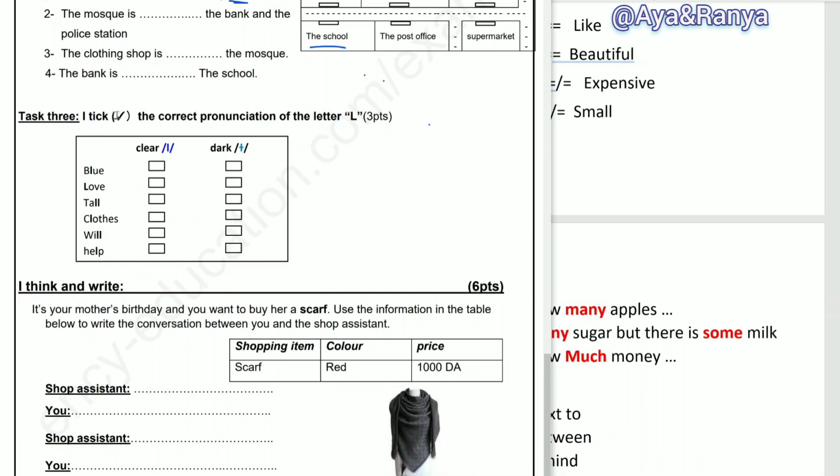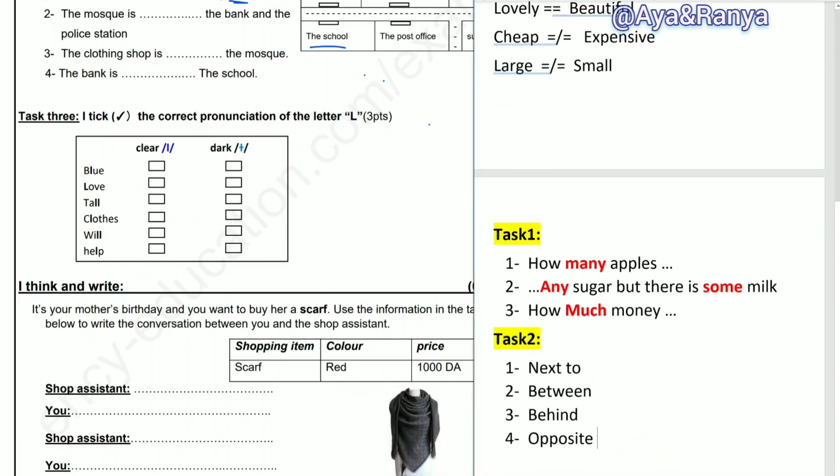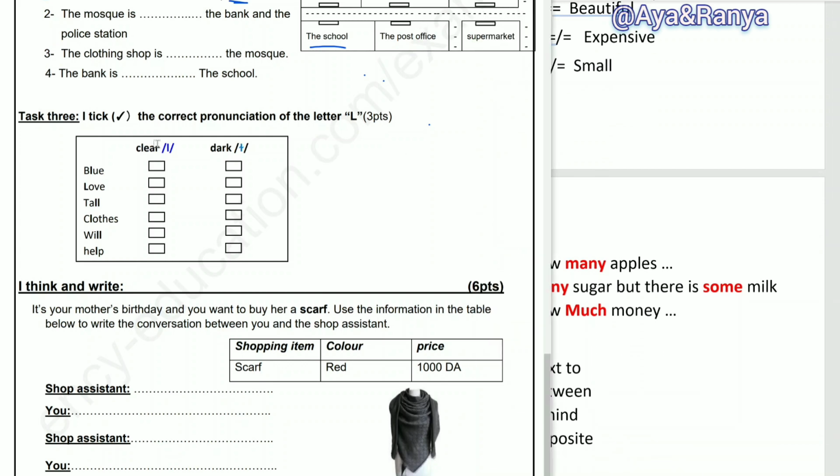Let's do task 3. Choose the correct pronunciation of the letter L. We have clear L and dark L.